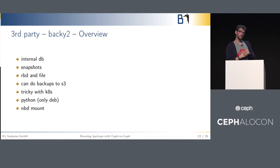Backy2 came in. It has an internal database. It can handle all the snapshots. It can back up directly to an S3 storage. You can run backups with files and with RBD. So it means you have the option to run your backups from an RBD or a file to an S3 storage or a Ceph-to-Ceph, for example.